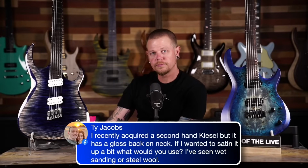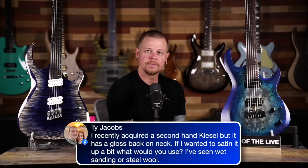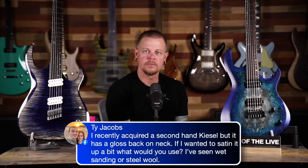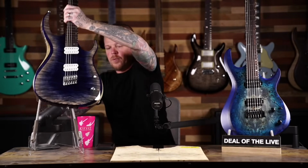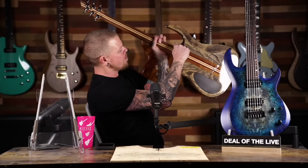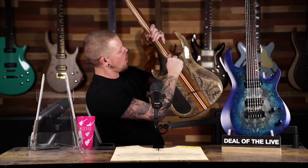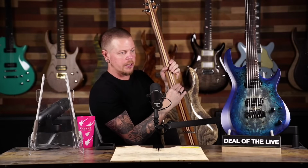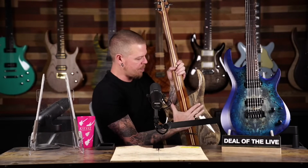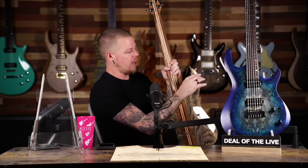We got Ty Jacobs in here. What's up, Ty? He says, I've recently acquired a secondhand Kiesel, but it has a gloss back of the neck. If I wanted to satin it, what would you use? I've seen wet sanding or steel wool. Yeah, that's what I would recommend. I would take the neck and tape it off. I would find a fret end here, and then maybe go up 1 or 2 frets on the other end, just to get that nice angle, and tape it off really good. Put a couple layers of tape on there, and then tape everything off really good, because as you're working with that sander, you don't want to get your finish.